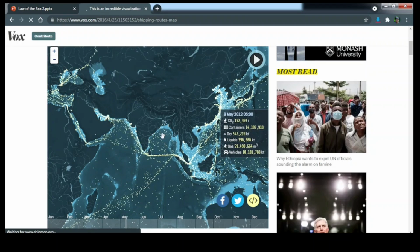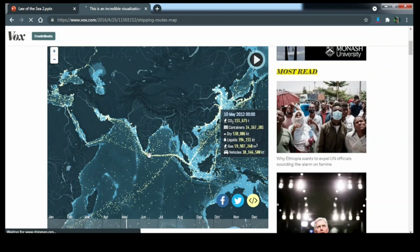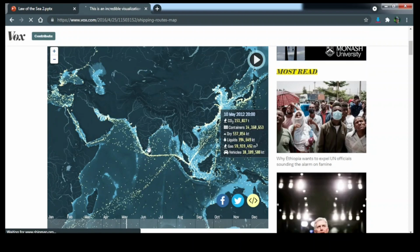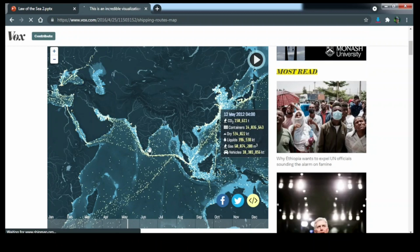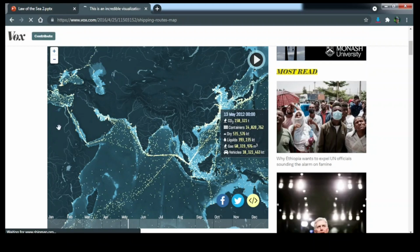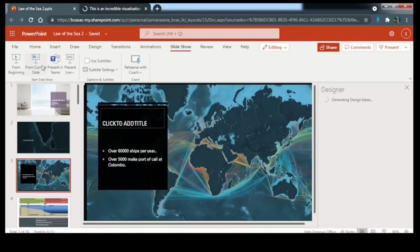Because it's cheaper for these nations to let the goods be unloaded in Sri Lanka and then transship them into their harbors to the west of India and to the east of India, including Bangladesh. So it's a massively important port, Colombo. Right, so getting back into the main thing.